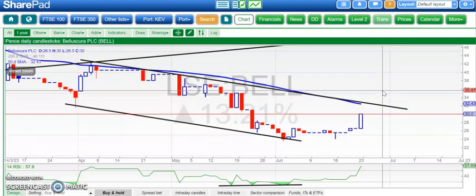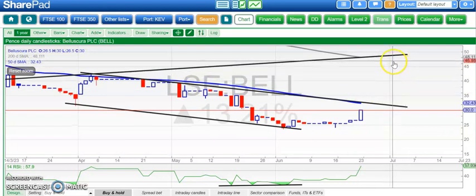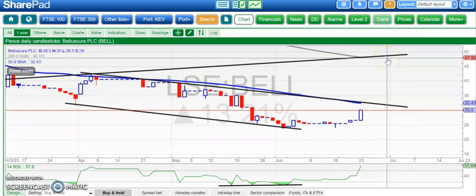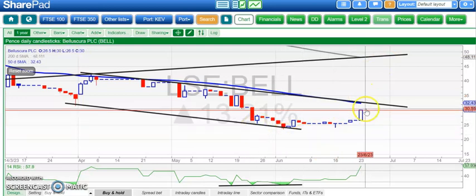Above 33 pence, we've got the chance of a move to the top of the broadening triangle from back in March, and the 200-day moving average at 48 pence, perhaps as soon as the end of next month, but obviously that would take some going.